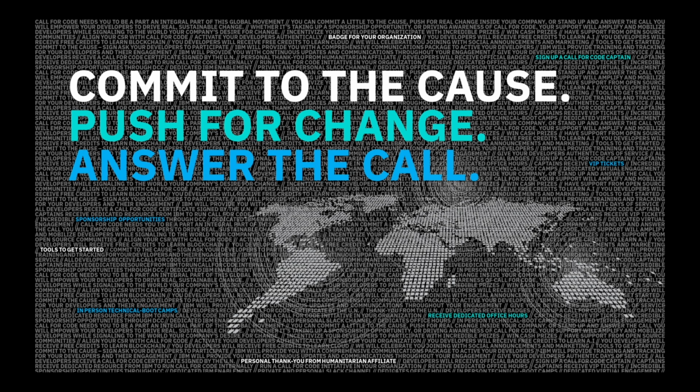So now is the call to action on how to get involved. There are three ways for organizations to get involved. First is commit to the cause. This is a more lightweight interaction where we give organizations a kit that they can run with. The next is push for change, and this is where we ask organizations to designate a captain. And this captain will be fully supported in running a Call for Code Day, which is like a mini hackathon in their organization. And this will allow the colleagues in the organization to build these solutions towards Call for Code.